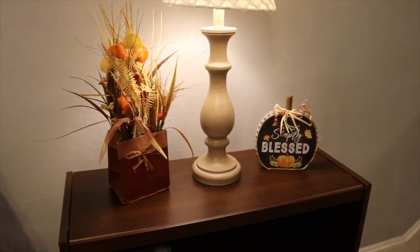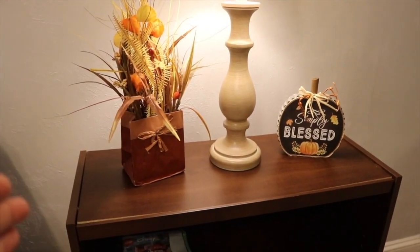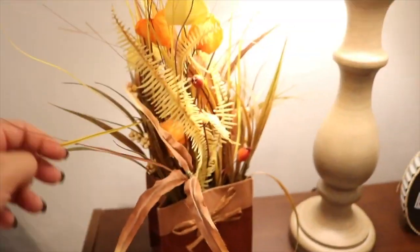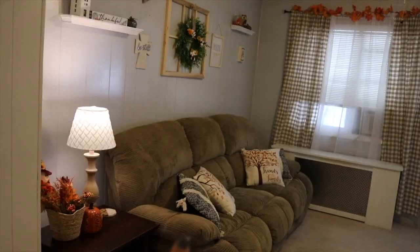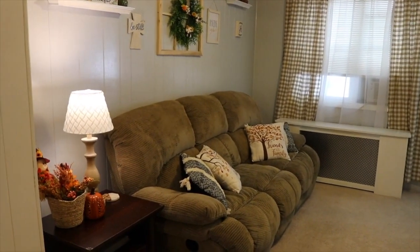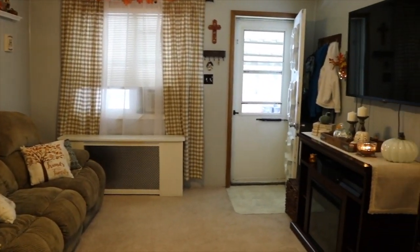And then over here I put these two things. This is so old. I don't even know where I got it, when I got it. I've had it for many years. It's pretty beat up, but I don't know, I like it, so I just keep it. And then this one I just got from Michael's. And then I just threw these pillows on the couch that I had from a couple years ago. But yeah, I love how cozy and fall-like it looks.